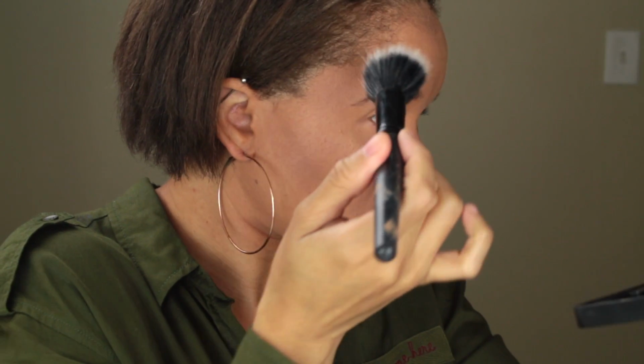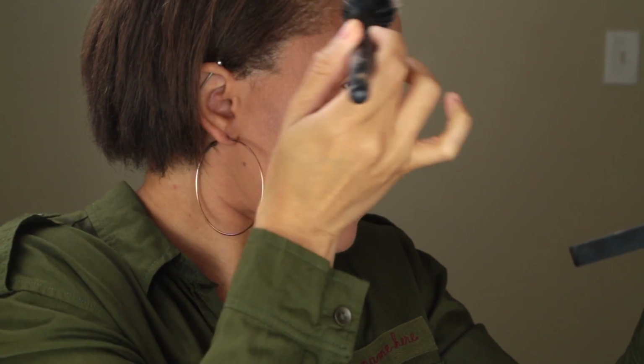Okay, put this right here. Okay, this is really pretty. It's subtle, but you can see the rose gold. I can see it. I like it.